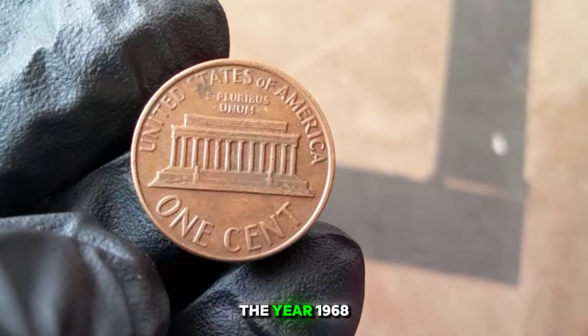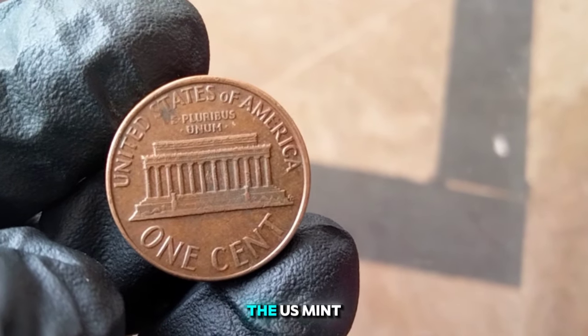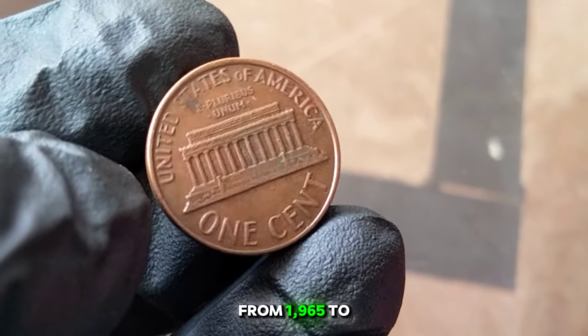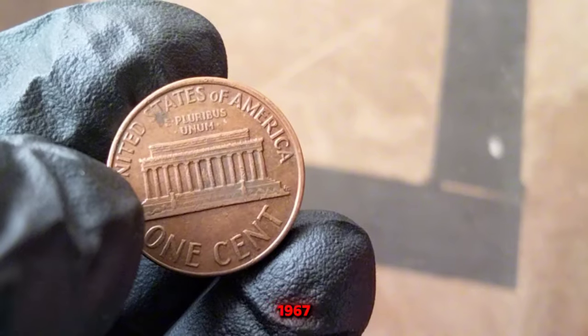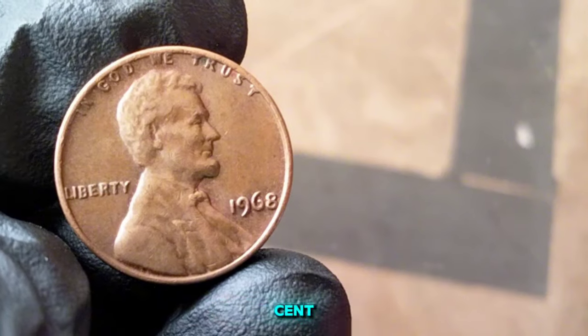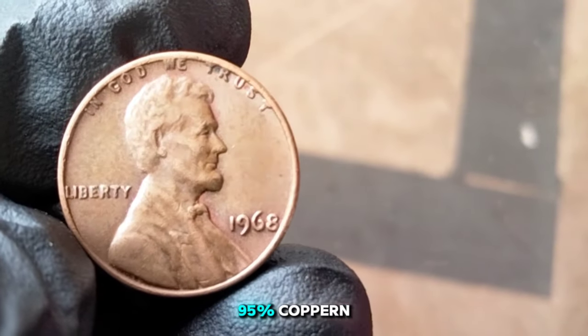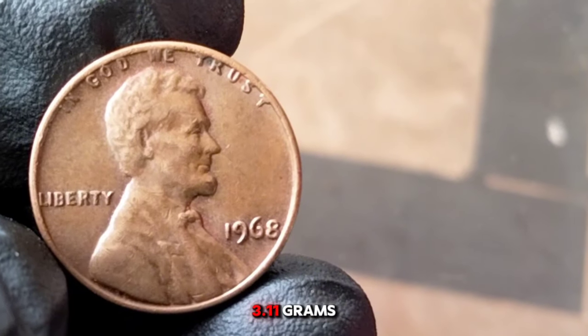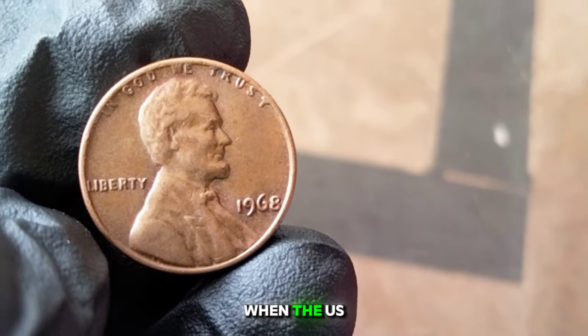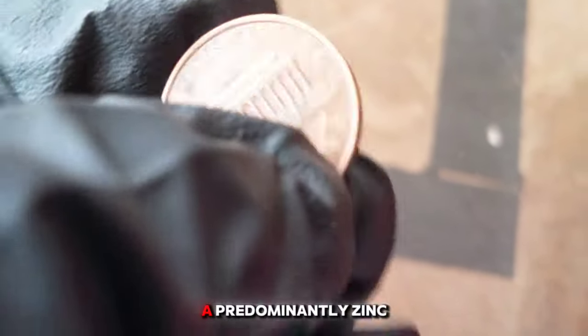The year 1968 was notable for the U.S. Mint, as it marked the return of mint marks on coins after a 3-year hiatus from 1965 to 1967, during which no coins bore mint marks to discourage hoarding. The 1968 Lincoln cent was struck with a composition of 95% copper and 5% zinc, weighing 3.11 grams. This copper composition was standard until 1982, when the U.S. Mint transitioned to a predominantly zinc composition.